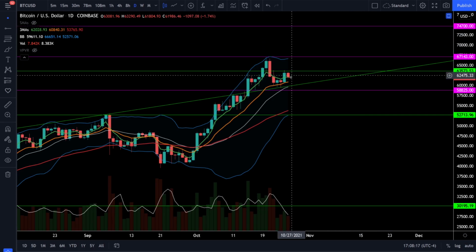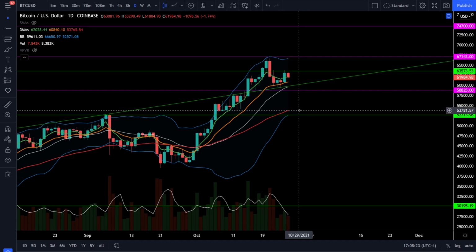If we break down below 60,000, you need to watch this support level that's right around 59,000, because below that, we're likely going all the way back down to the 50 EMA, which is going to be just below 54,000. Below the 50 EMA, we'll likely lose the bull trend, and we'll see Bitcoin likely go into a sideways market.